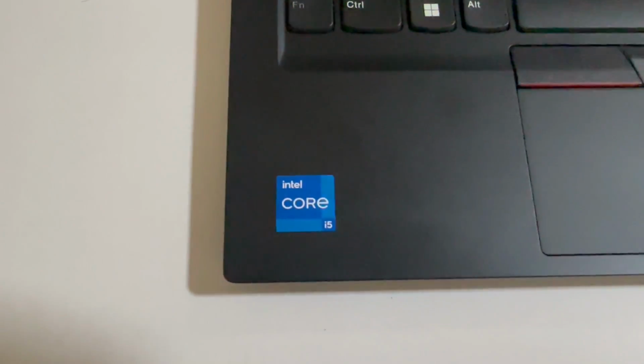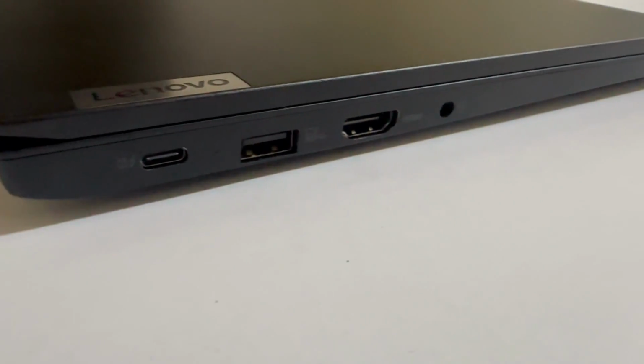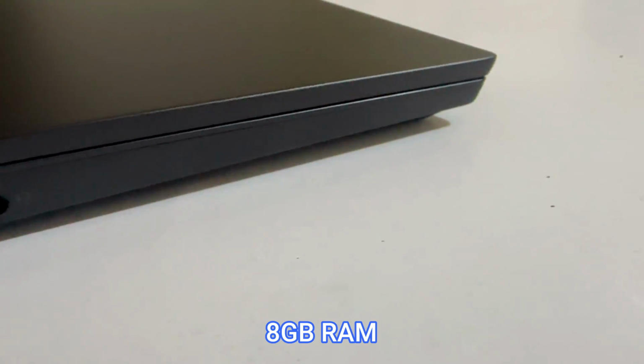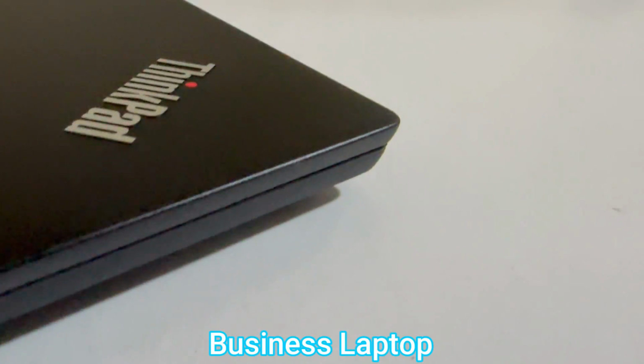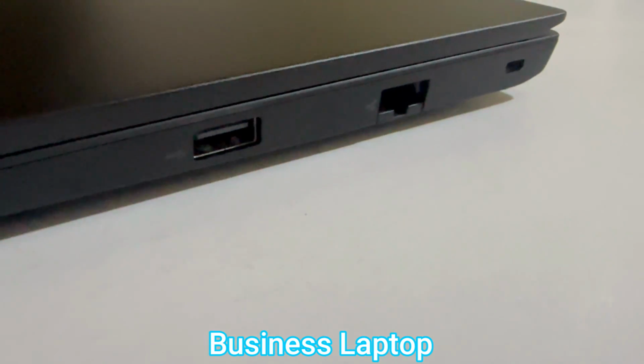Intel 12th Gen Deca-Core Core i5-1235U, 10 cores 12 threads, base clock speed 1.3 GHz, max turbo to 4.4 GHz, 12 MB L3 cache, 8 GB DDR4 memory, 8 GB soldered, 512 GB PCIe NVMe M.2 SSD, MIL-STD-810H military standard, up to 12 hours long-lasting battery life.